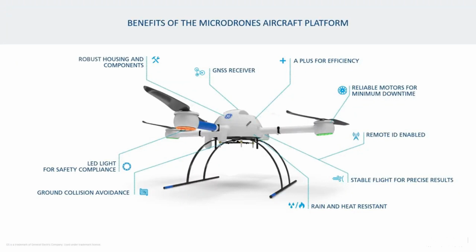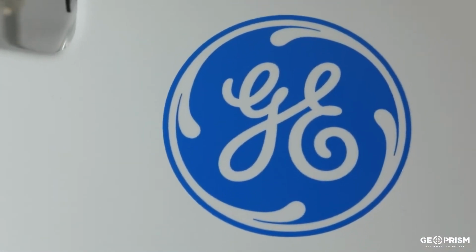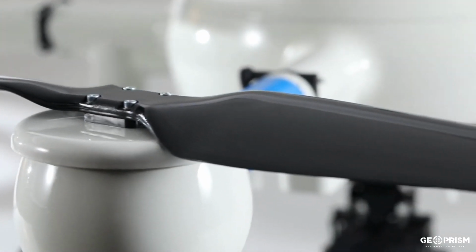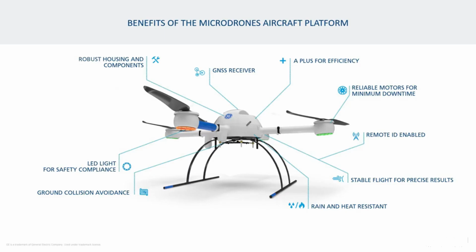So jumping right into the new platform, or not necessarily new, but at least updated, the MD4-1000 version D. The first thing you're going to notice is we got the GE decals now with that nice cool blue going on. Another thing that's going to jump out at you is we're back to 2-bladed props instead of the 3. This is mostly just for ease of use in the field. We're still utilizing the robust carbon fiber housing. Still have the GNSS receiver for navigation for both automated and manual flight maneuvers.